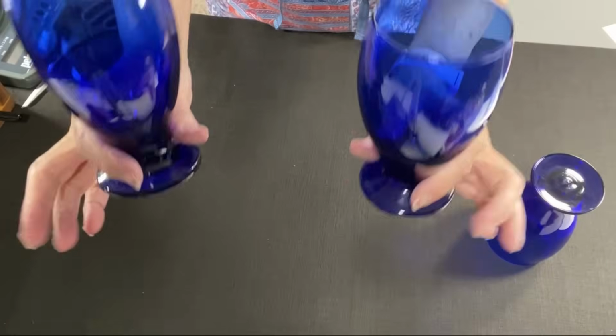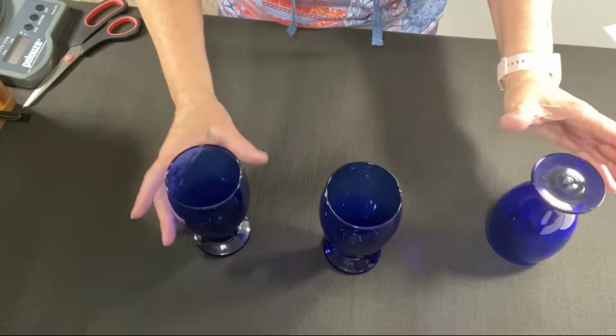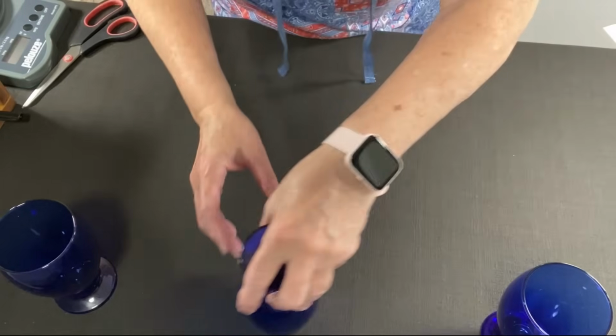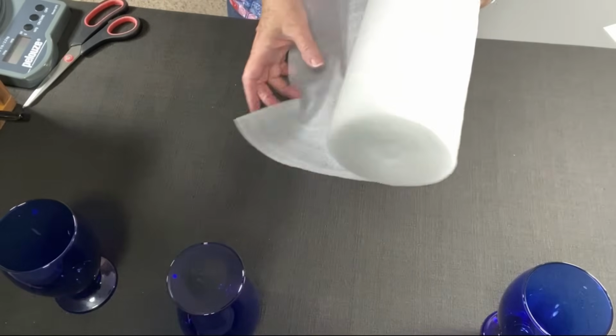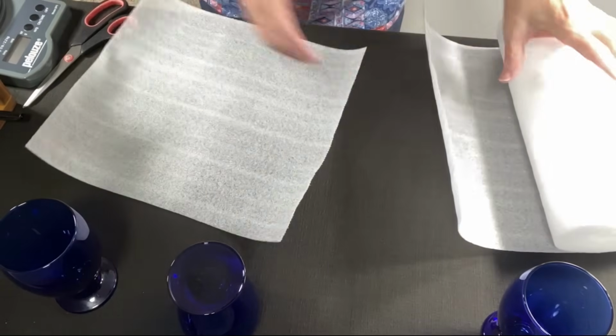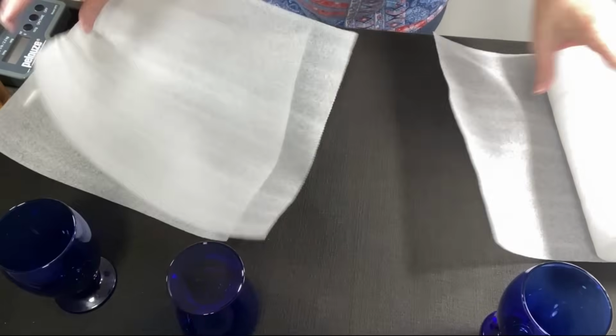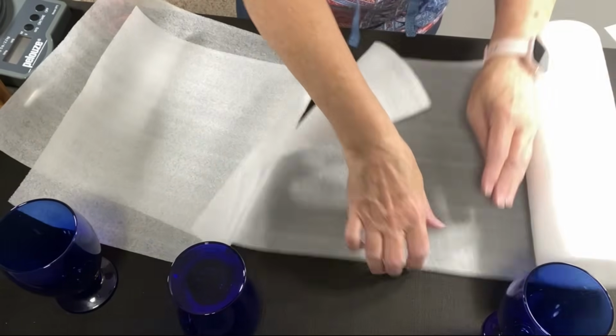Let's pack these blue glasses. And if you hear something in the background, we're having our deck redone outside, so I know I can hear the noise. And I'll just play some music if I need to. Starting out with foam wrap. And you can find a link for this below the video. And a lot of other pack and ship supplies that I use.